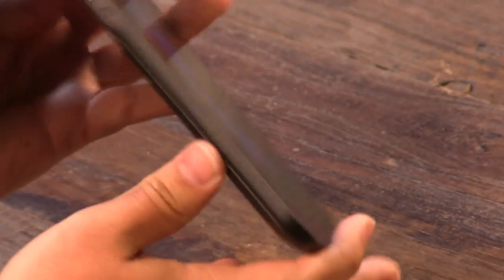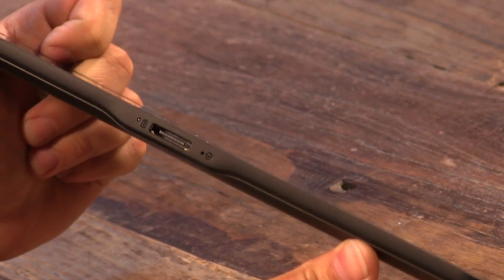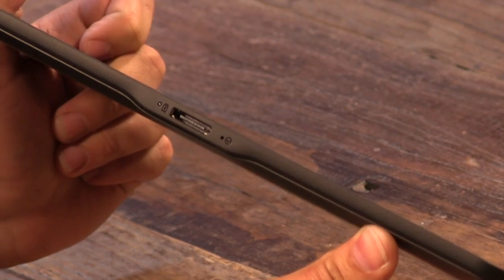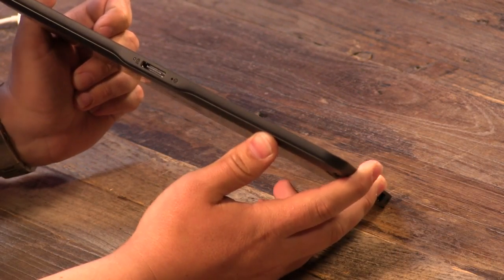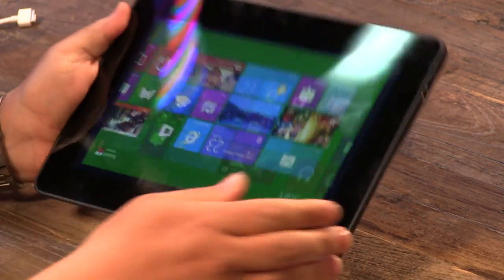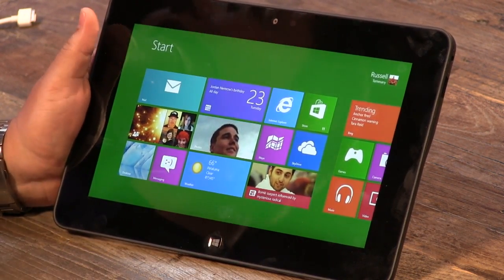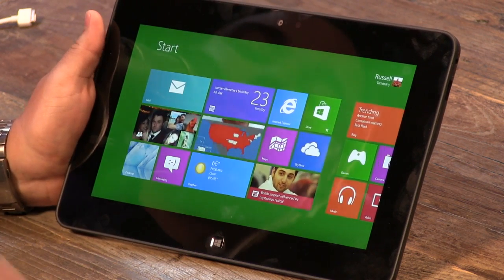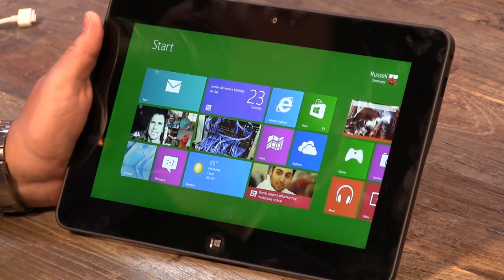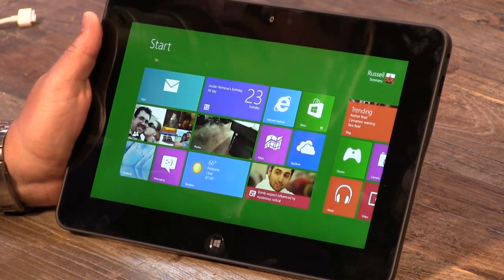Yep. And then you've also got this dock connector on the bottom. The Essentials configuration does not have the micro HDMI or an additional USB port, so everything is done through this dock connector. One thing about the Latitude 10, this is proprietary, but it's going to be used across all of the Latitude 10 series. So if you choose the base model, or the security model with the fingerprint reader, you can basically deck it out. They all share the same dock connector.